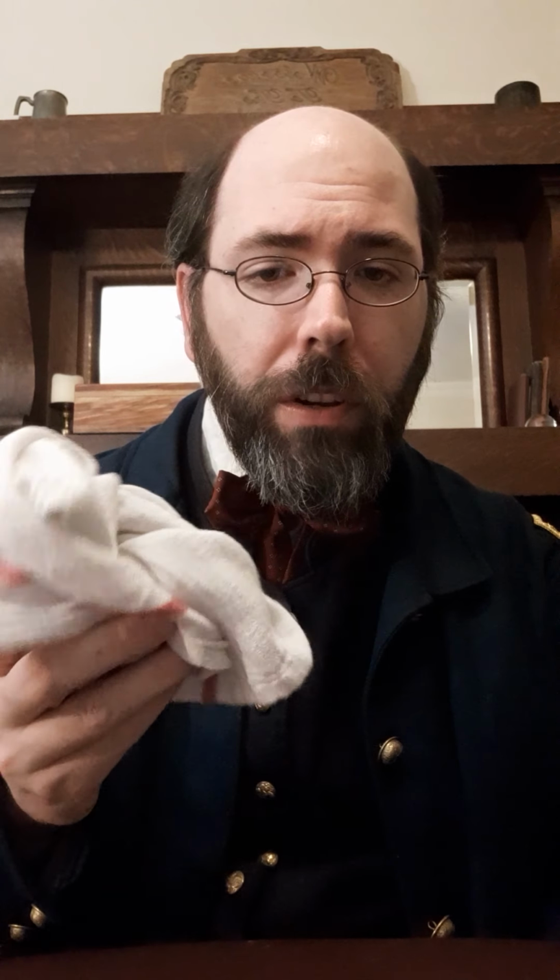This is a huck towel, just a standard huck towel. Huck towels really haven't changed much. Now, the manufacturing processes have changed for sure, but if you were to go to your big box store and get a bar or huck towel, you're good to go, in case you're wanting to get into the living history aspect of it.